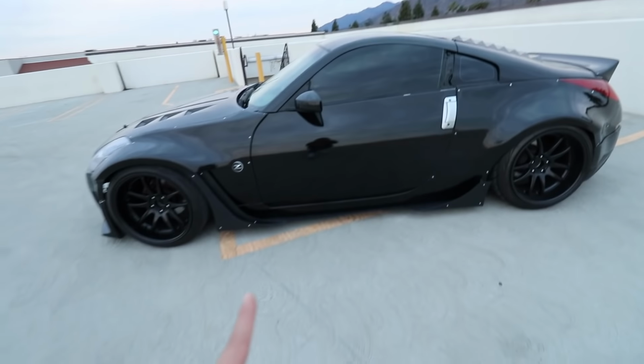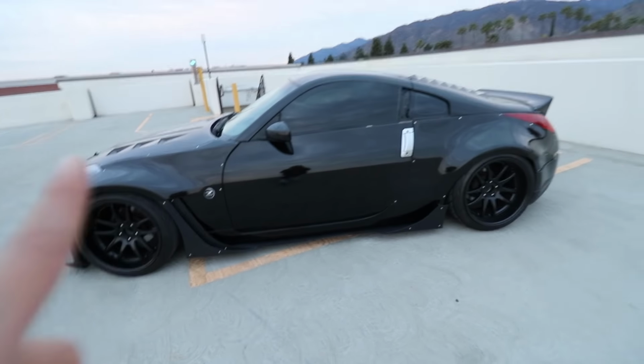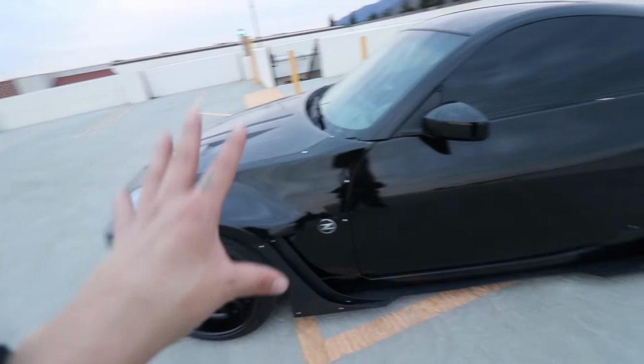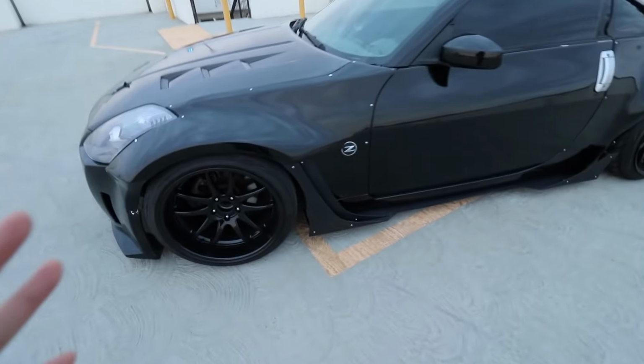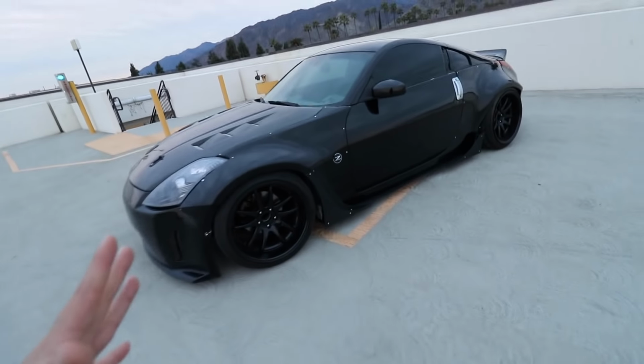They look freaking amazing. All I'm gonna do is I'm thinking about painting the little bolts just so it all looks black. But honestly, I love how it looks right now, and I'm honestly super happy with it. What do you guys think, guys? What do you guys think?